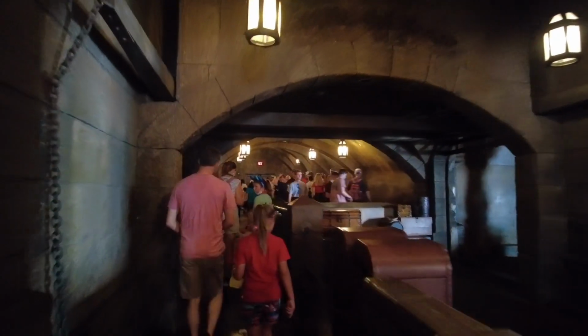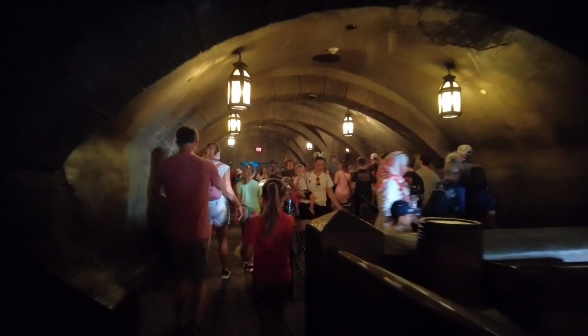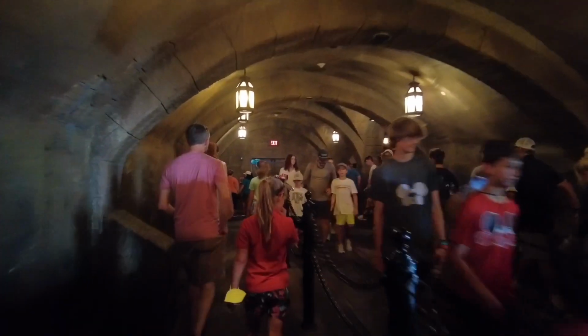This is a really good attraction. I do really like it. I go on this every time I'm here. And if we get another lightning lane for it, I'm happy to ride it again.